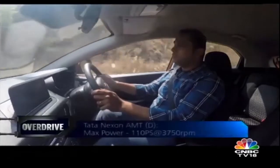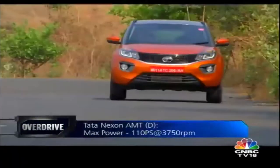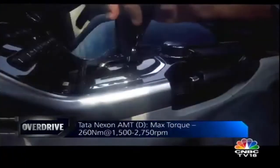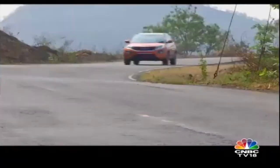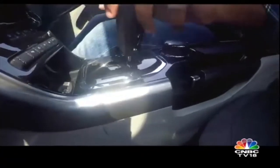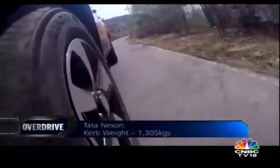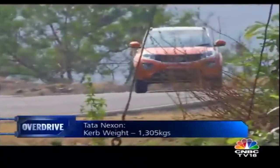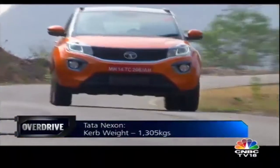Just like other AMTs, the Nexon's transmission also has a bit of a lag in automatic mode, especially when driving enthusiastically. Switching to manual mode helps in reducing the lag, but only to a certain extent. Given that automated manual transmissions are a relatively new technology, I guess there's still some time before they offer quicker gear changes. That said, Tata Motors has tried to make the gear changes smoother thanks to the addition of a feature it calls Fast Off.